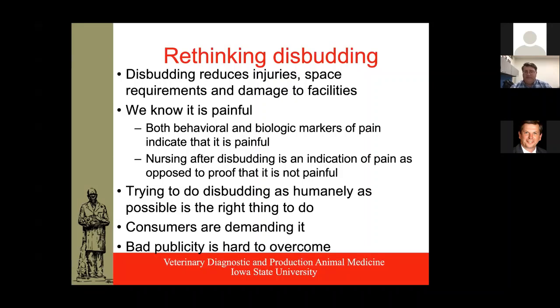Another component of this is that consumers are demanding it. Increasingly, there are a number of websites that, if you go out looking for them, talk about disbudding as a kind of black mark on the dairy goat industry. I think we can all appreciate that videos of disbudding kids is probably not the best image. We want the consumers to understand how we are trying to do this best and how we are mitigating pain. But bad publicity is hard to overcome.